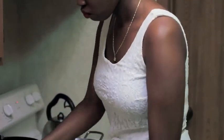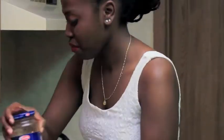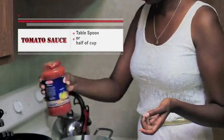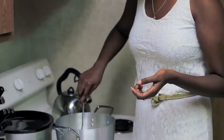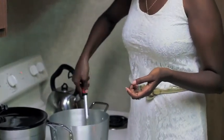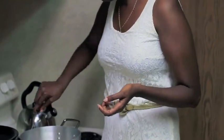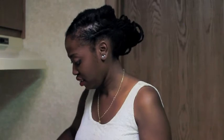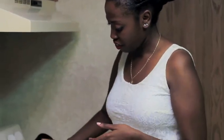Next up, I am going to put a little bit of tomato sauce. All you need is basically a tablespoon of tomato sauce, or you can even do half of a cup. You mix that in. You don't have to put a lot of tomato sauce in there because the main thing is coconut and curry. You don't want the tomato sauce to overpower. You don't even have to put tomato sauce if you don't want to, but I just like the taste of it.